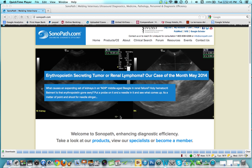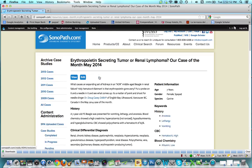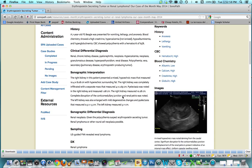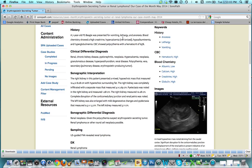So essentially, to move through the site, you'll see that we can click on the case of the month, and the site moves as fast as your veterinary connection, and you'll see that this format you will see throughout the site. Every case that we have, thousands and thousands of cases, have the information from presentation to clinical differential put forth by Dr. Rima Lobetti and other internists from a preliminary standpoint. So if you only had this information, this is a clinical differential based on that.